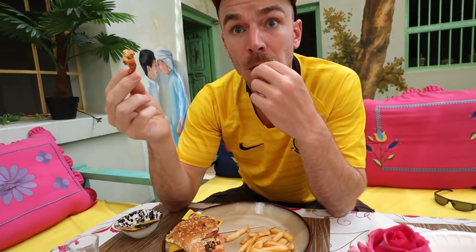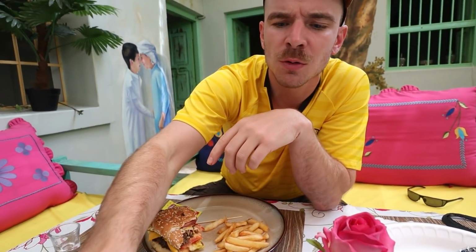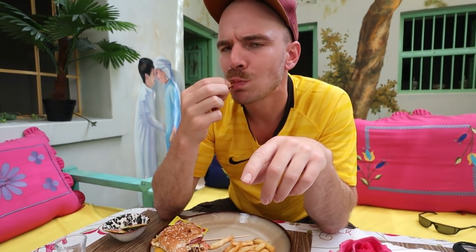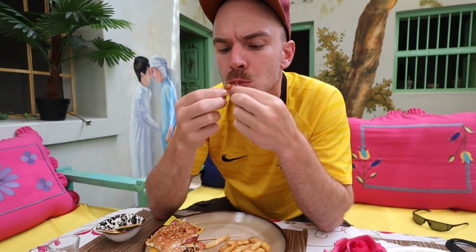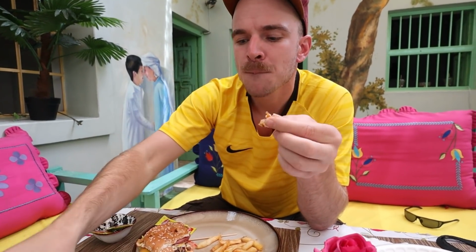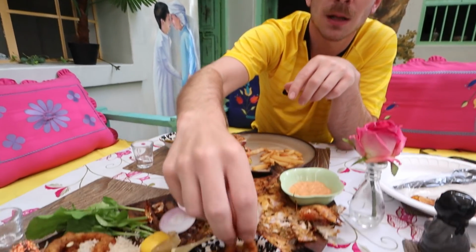Whoa. Very flavorful. It might be the best shrimp I ever had in my life. Yes, the sauce is what makes it. It's got vinegar in there and it's sour. And it's so flavorful. The best shrimp ever, right? I don't even know how they marinate it or for how long, but it's so flavorful. And there's a certain flavor to cooking on charcoal. You can taste it. All right, next up, calamari.